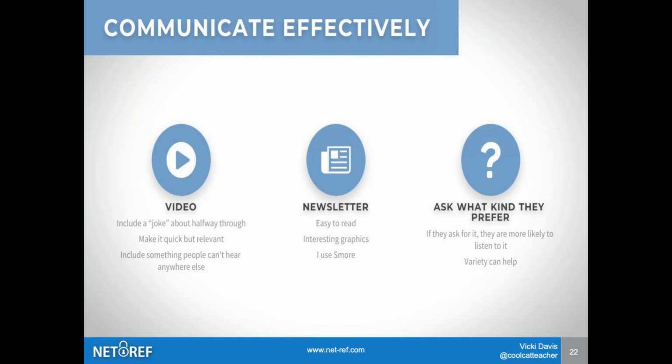So the videos and the newsletters were working great. And then I noticed in Smore, I have tracking capabilities. The last newsletter that I sent out, I actually did not include the video because I had some changes and wasn't able to include it. But then I looked at my stats and the reading was just way down. People just didn't read it.